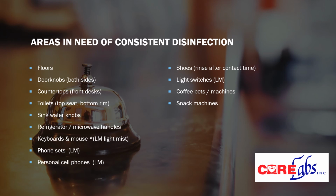LM, light mist, just means, again, light mist. So you want to make sure you're not saturating some of these surfaces that would hurt a keyboard or another piece of electronics. So you want to do a light mist, or perhaps use a disinfectant wipe if you can find one, or make your own disinfectant wipe for these areas that say LM.